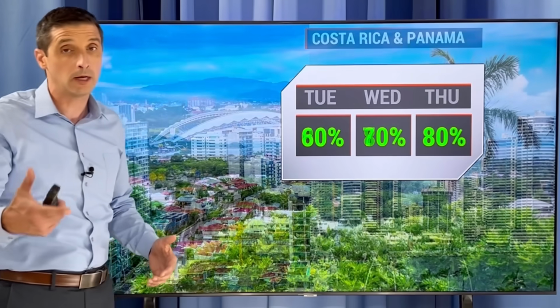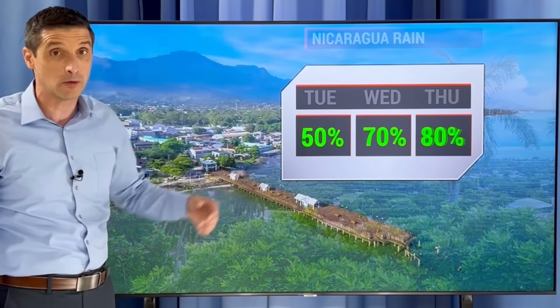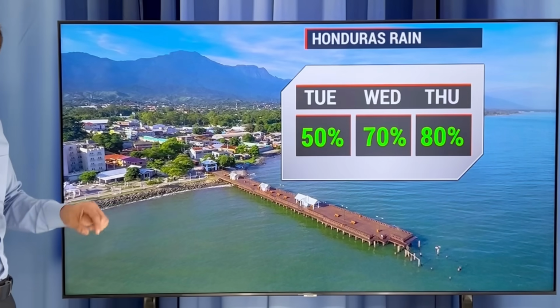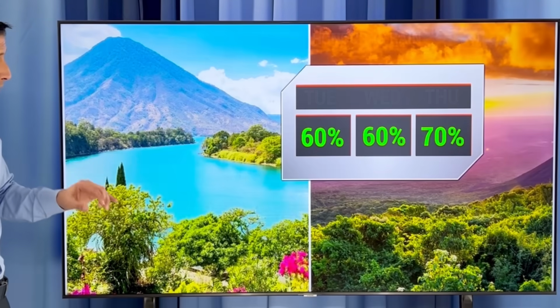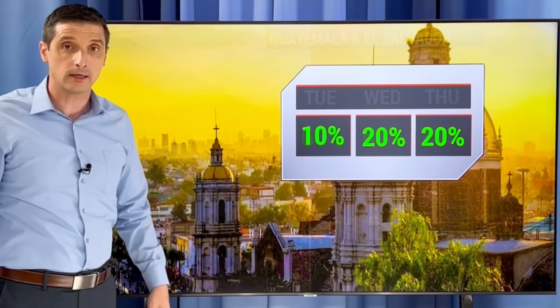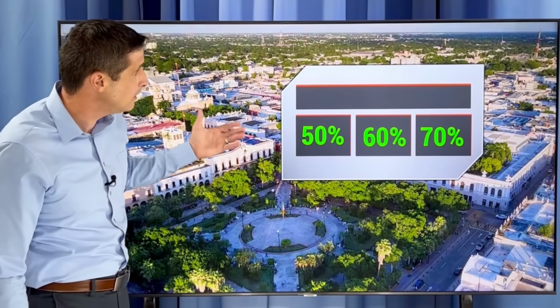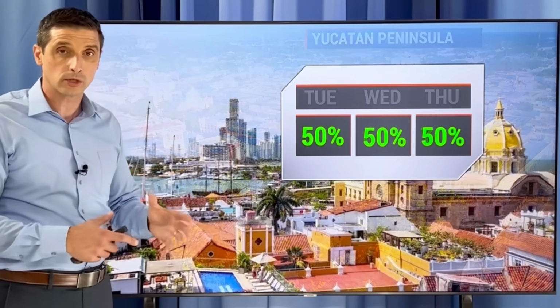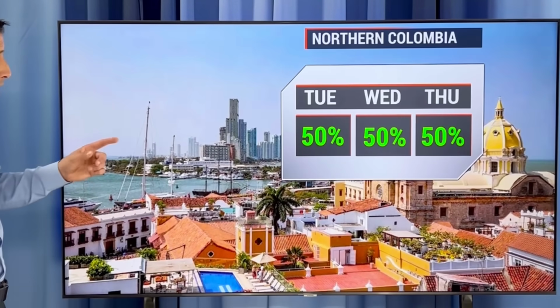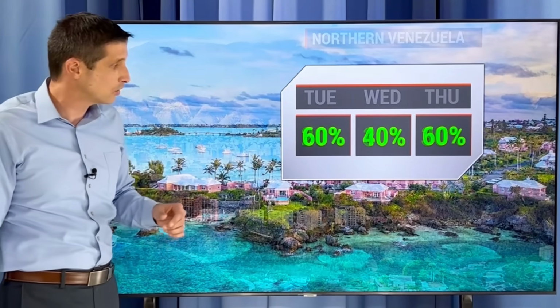Costa Rica, Panama, let me know. Thank you for the comments. How we're doing with any rain. Nicaragua, rain chance is going to be moving up, especially late week. I am concerned about flooding. Same thing goes for Honduras and our Colombian islands that are just offshore. Guatemala and El Salvador, late week, rain chance will be increasing. Not as much though Mexico City. And then as we get back toward the Yucatan, we'll start to see that moisture building later this week. Northern Colombia, rain chance about 50%. 20 to 30% chance though northern Venezuela.